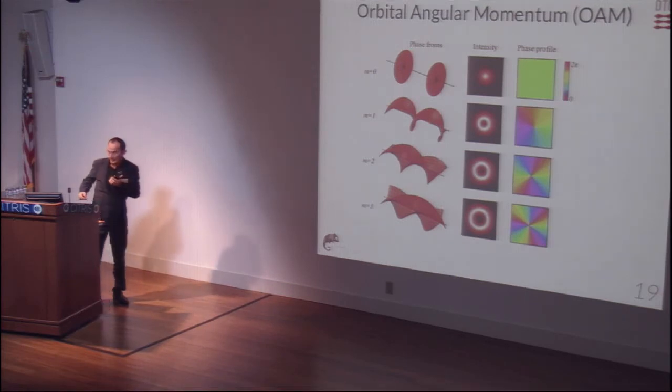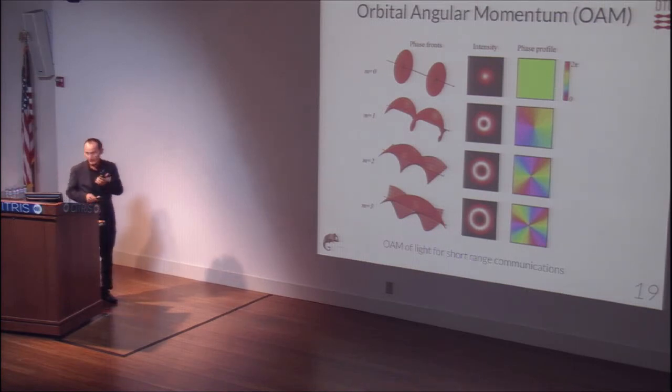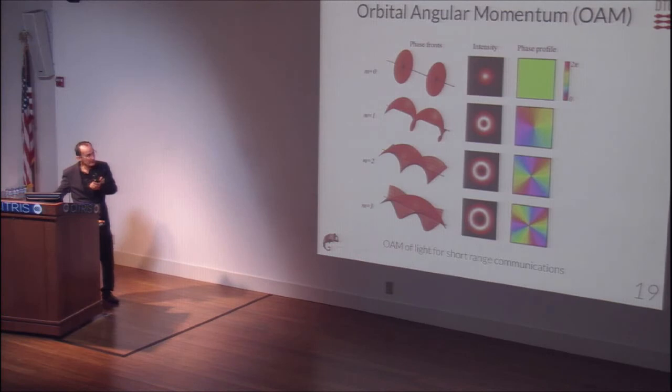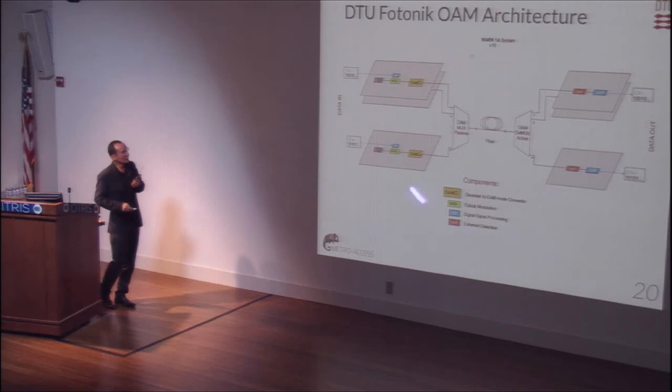And this is what we intend to do in the next months: use the OAM of light for short-range communications. And as Mingli from Corning said, that might be very interesting because we don't need amplifiers, and there are certain nice features that we can employ for short range. So we started this work not so long ago. We are proposing a solution.